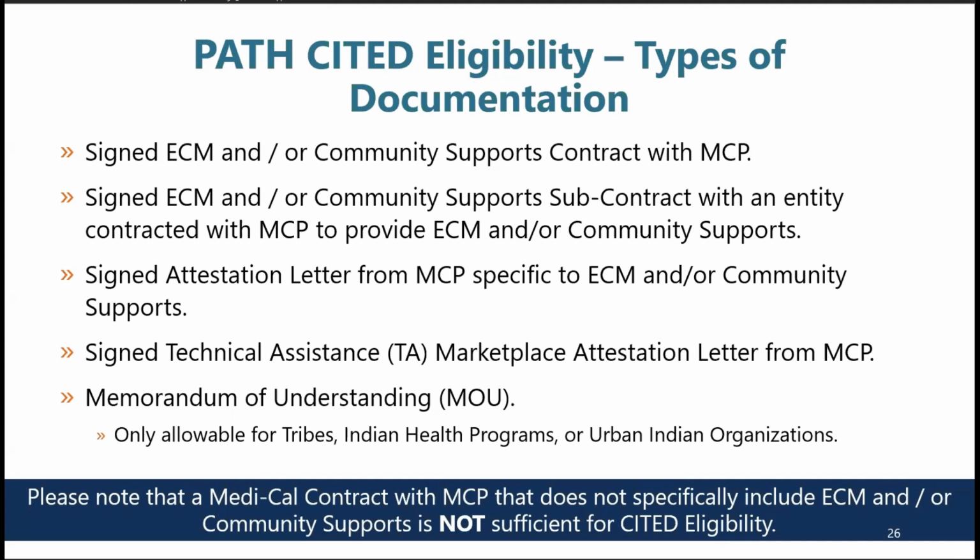So the application asks you to report on all MCPs that you intend to contract with or are contracted with. And for each MCP that you intend to contract with or are contracted with, for the services you plan on providing with CITED funding, you'll be asked to upload your supporting documentation and provide some additional information for that.